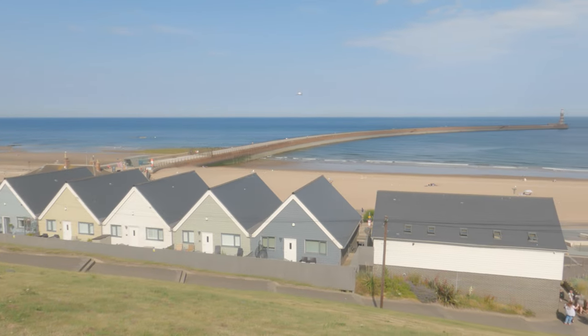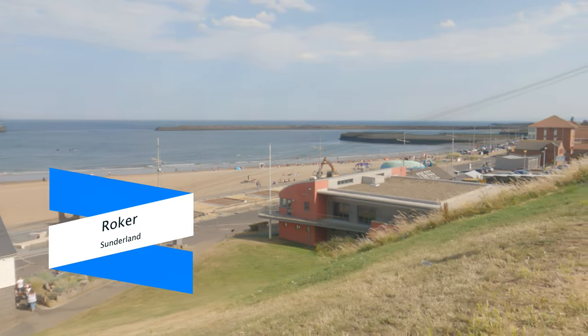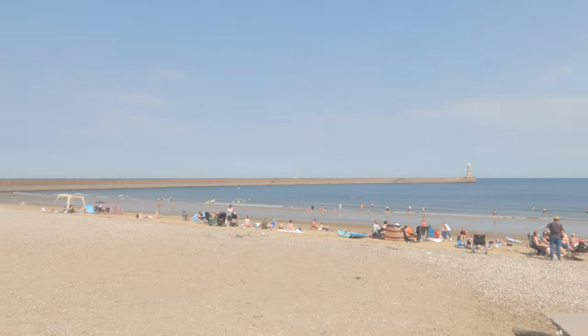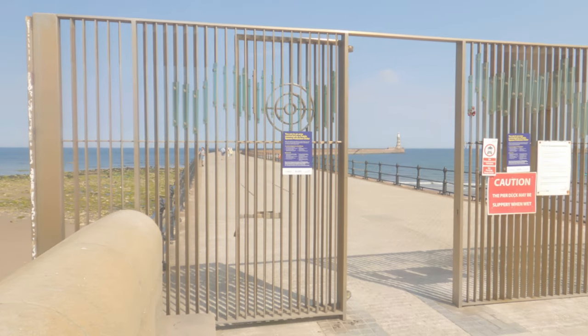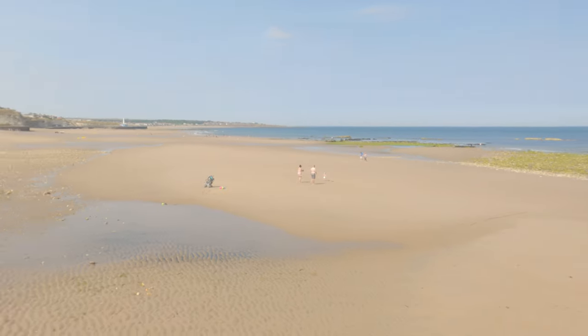Now here you are, 5 minutes down the road at Roker. Now Roker has been renovated. They've got these beautiful wooden buildings that look like beach huts now, but these buildings are like shops and restaurants and things. And their beach isn't as nice and soft as the Seaburn beach. There's a lot of rocks and things here. It's more enclosed, but you have got Roker Pier.